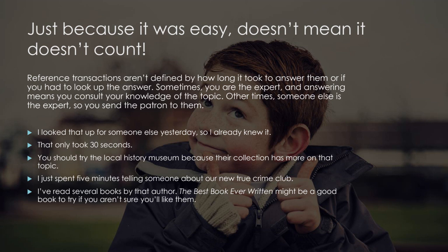So sometimes we tend to sell ourselves short. We tell ourselves things that kind of diminish our contributions, diminish our knowledge, diminish our expertise. We will sit there and say, oh, well, there's no way that was a reference transaction because that was way too easy. But the truth is that reference transactions are not defined by how long it took you to answer them, whether you had to look up the answer, or whether it was something where you just had to grab your coworker who's obsessed with that specific topic and help them. They're still a reference transaction.